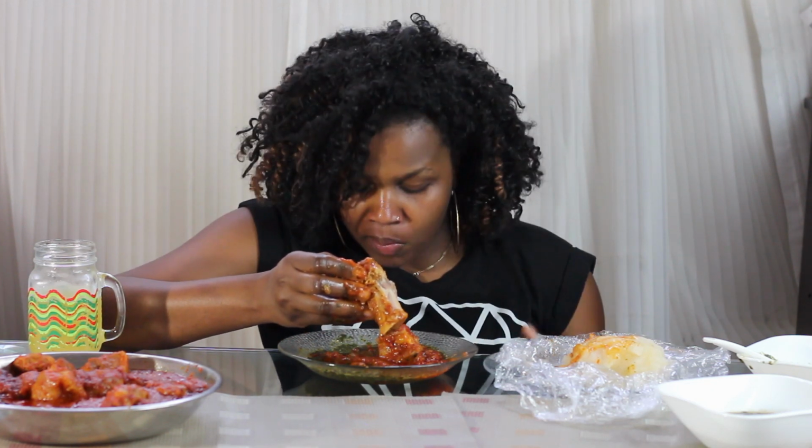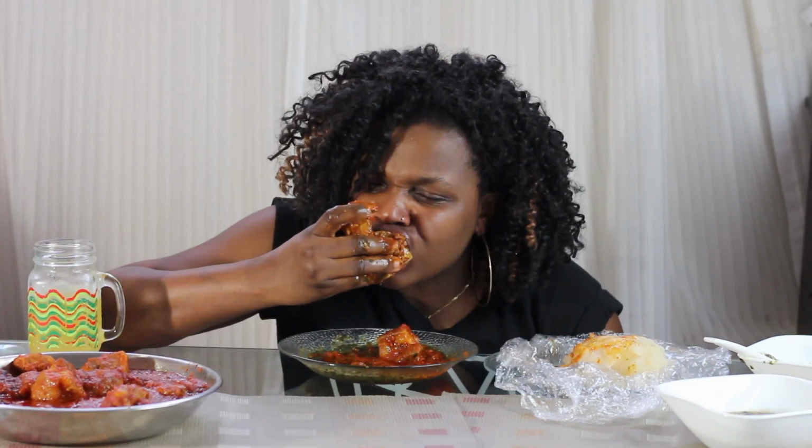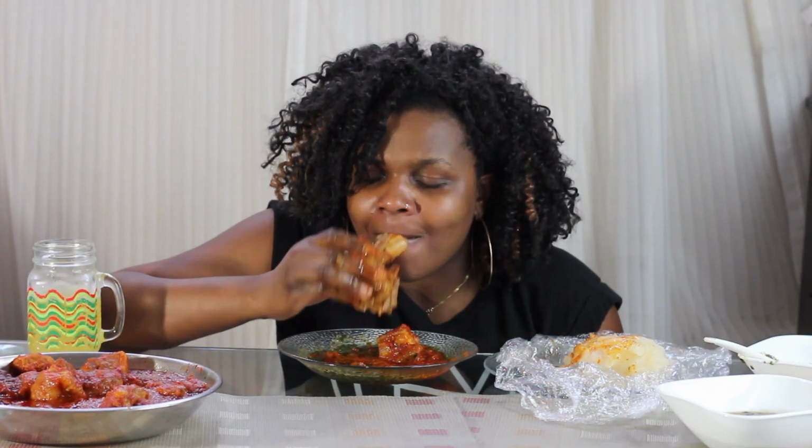I'm usually not a pork lover. I only like it when it has the skin on it, which is how my grandmother likes it. If it doesn't have skin on it, my grandmother won't eat it. And I feel like that's the most delicious part of the pork.